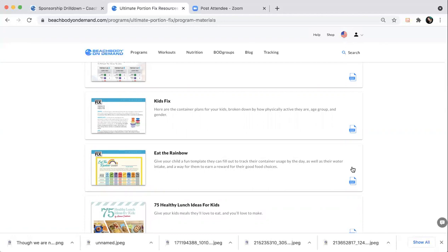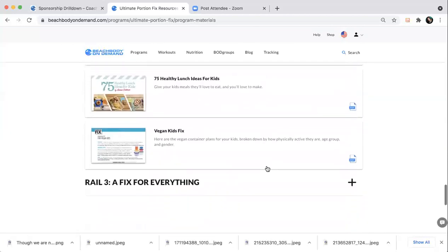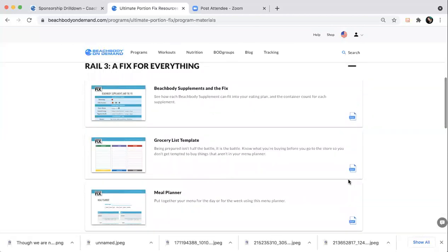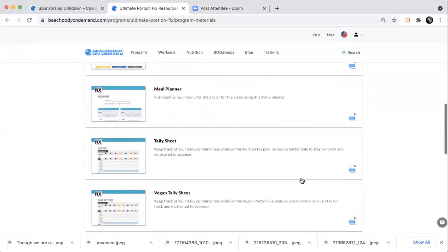So this can be a really fun interactive way to help your kids and allow them to participate in eating healthy, right? And then there's 75 healthy lunch ideas for kids. It's a really great ebook that you can print out or just have on hand. And then again, the resources continue with grocery list and tally list and all of that.